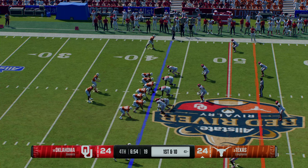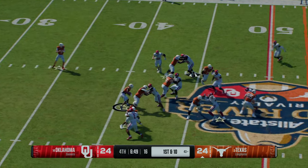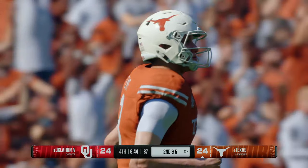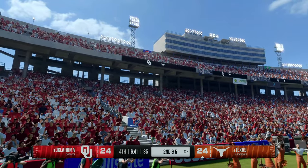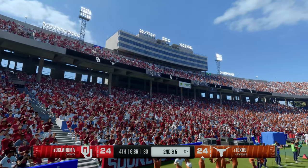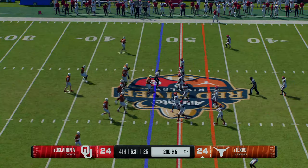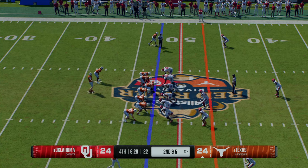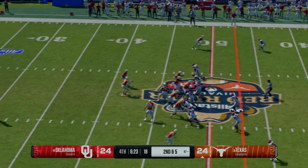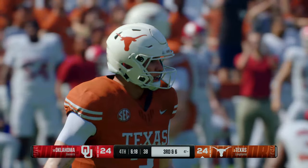Longhorns will line up on first and 10. And they're moving the receiver now before the snap. A pop pass on the jet sweep. 5 yard gain, so it's second and 5. Off here from the shotgun. Now they test the middle of the defense but get nothing.